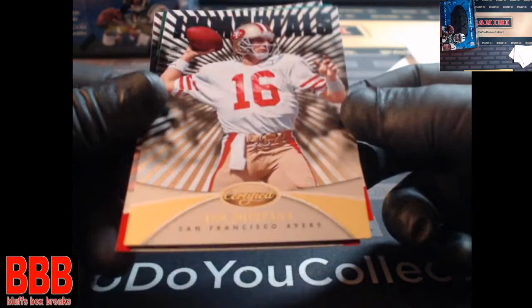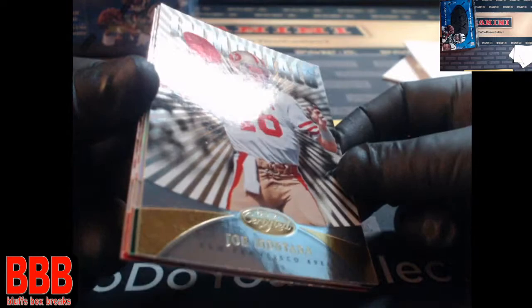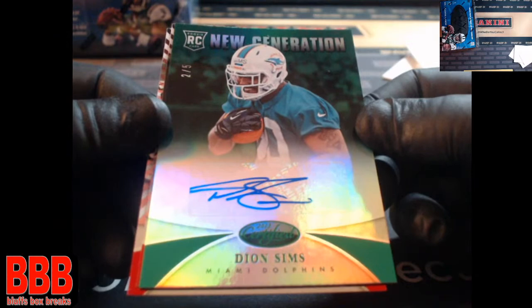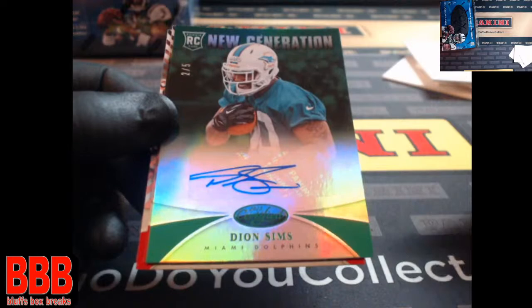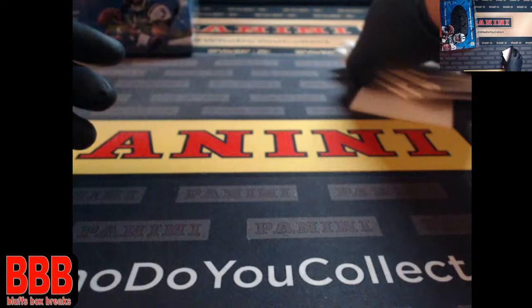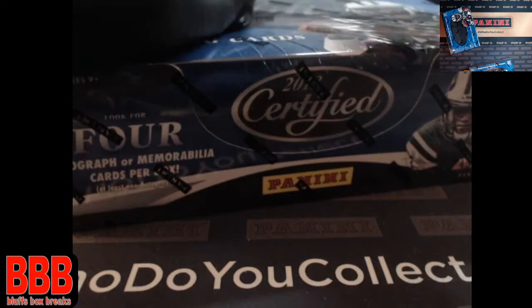Joe Montana to 25 Immortals for the 49ers. That's number 10 of 49. 10 of 25, excuse me. Had a 2 out of 5 green rookie auto, Deion Sims for the Dolphins. 2 of 5. Very nice. Super short print, Miami. Jeremy Kerley and Greg Little. That was a fun little box. Kind of unexpected there. All right, number 3. We'll get another one in here.